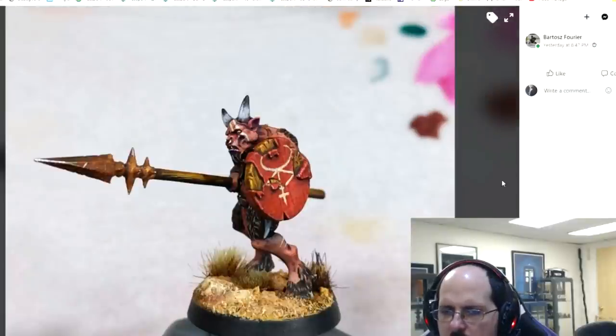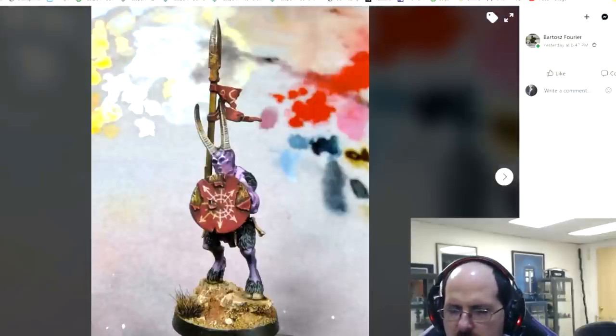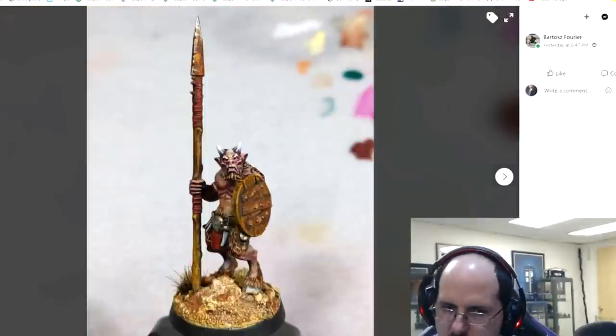Your weathering is top-notch. Lots of great freehand and stuff like that. Your rust feels very organic. It's not in the places where they would have naturally stabbed and worn it off. There's a lot of great elements about these. So I think these are really, really strong Ungors. I really do.